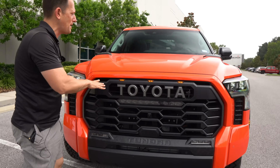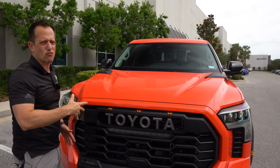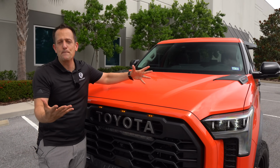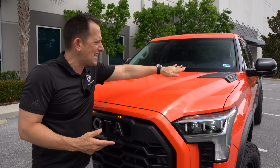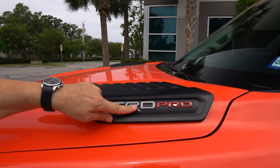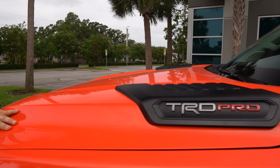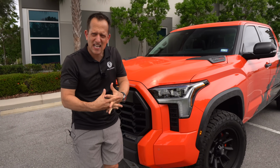As we rise up, dig in the hood, the one thing it's missing is a heat extractor. Now on the Raptor, you get a nice size heat extractor with that bulge in the center. What they did on the TRD Pro is they give you these two black areas, but they're not functional. Like, it's nice that it says actually TRD Pro, but these are not functional heat extractors. That is a missed opportunity, but I do like the way everything interlocks together very nicely.